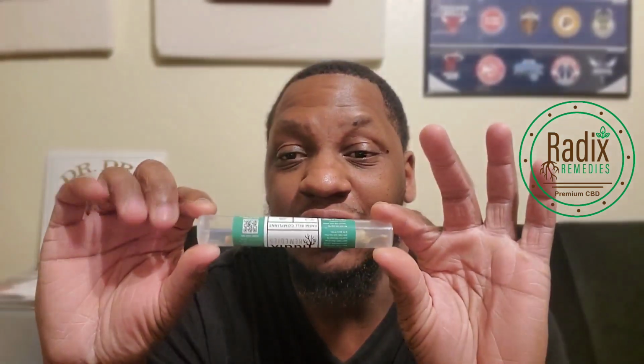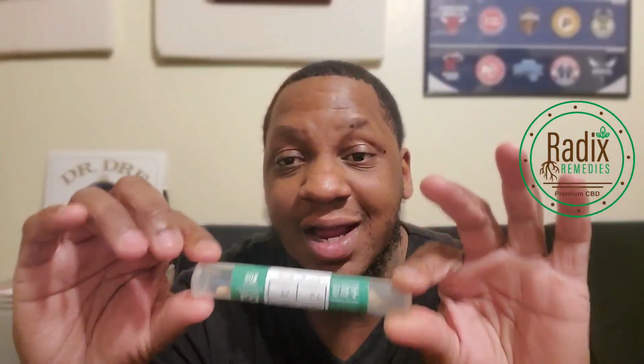This particular pre-roll is from a company called Radix Remedies. Now, the only reason I wanted to even try it is because I have a little bit of trouble sleeping, and I hear CBD definitely helps that. And I'm gonna be honest, it came with two. I smoked one the other day. It's the real deal, man. I slept like a baby. Definitely the best sleep I've gotten in a while.